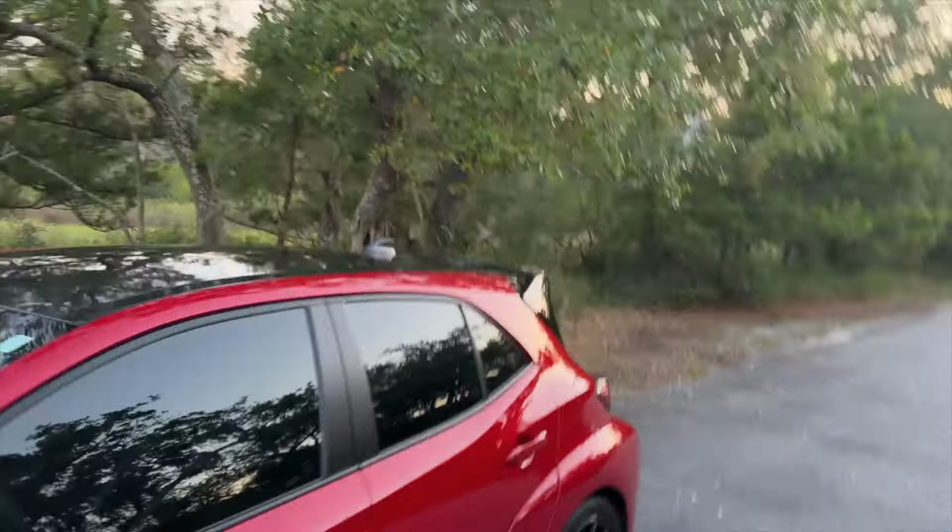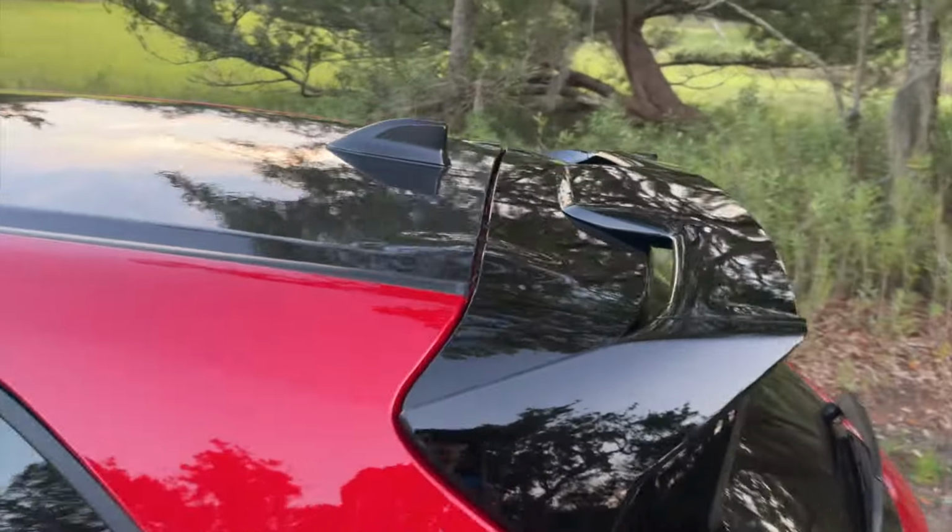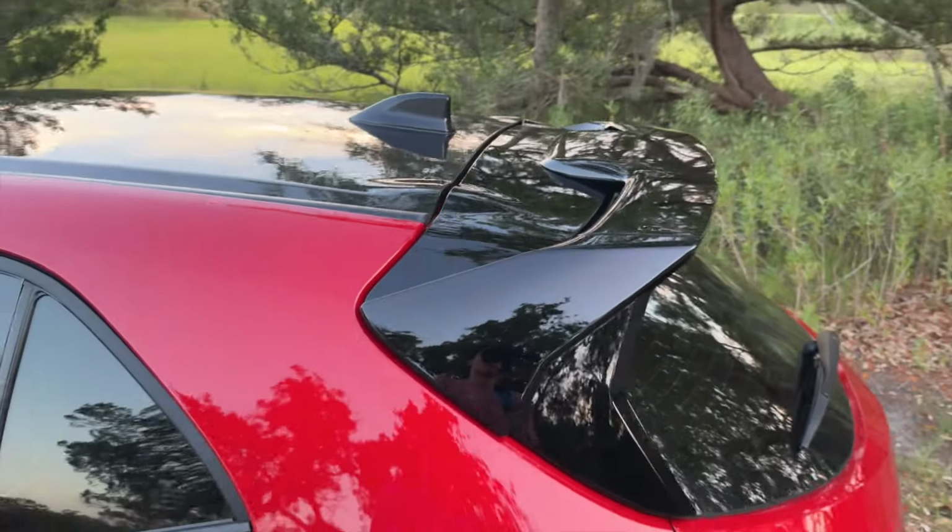So, to me, I want my car to flow. I feel like if you have one thing, it needs to flow with everything else on the car. And I'll show you kind of what I mean by it doesn't flow too much. So you've got the forged carbon on the roof, and then you've got a gloss black spoiler.